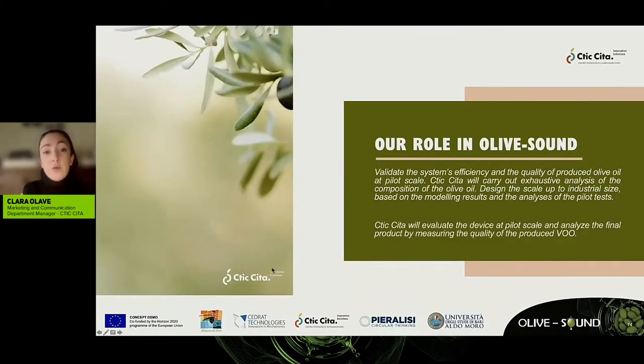We not only work at a pilot scale, but we also accompany companies in the way to industrialize those innovations, and that's something that we have done for Ultrasound. Our role in the project has been to validate the quality of the olive oil, and also to design the scale up of this prototype to an industrial scale.